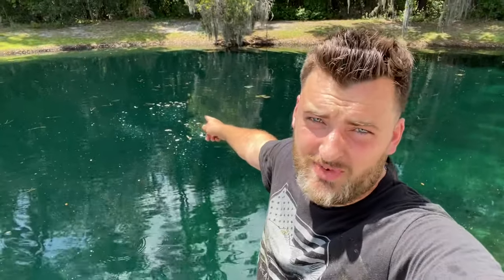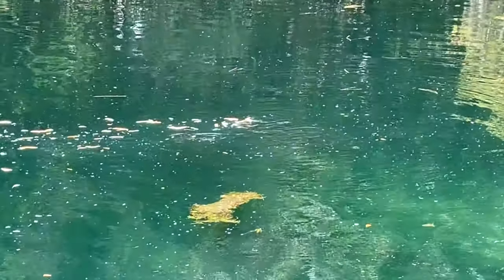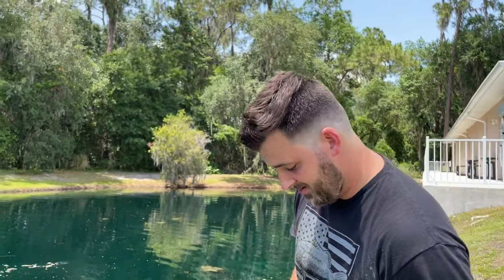That right there is what you call a five-star buffet for shiners. They go crazy over that soggy bread because it just goes everywhere and they school up all over it. If you find out where the shiners are, that's the biggest challenge, but once you do, you have a loaf of bread and you're set. That is a lot of shiners. That's a ton.